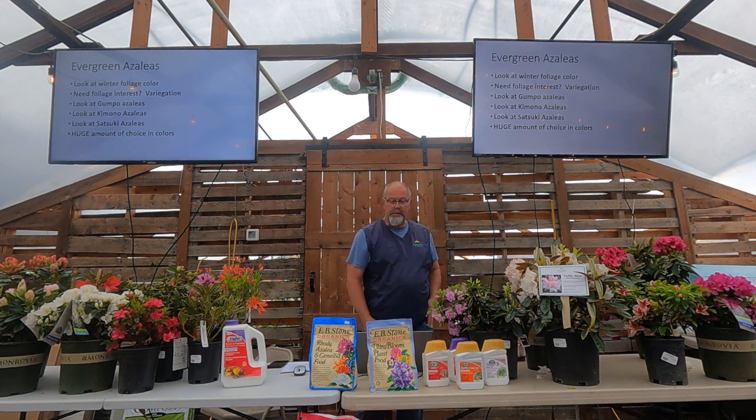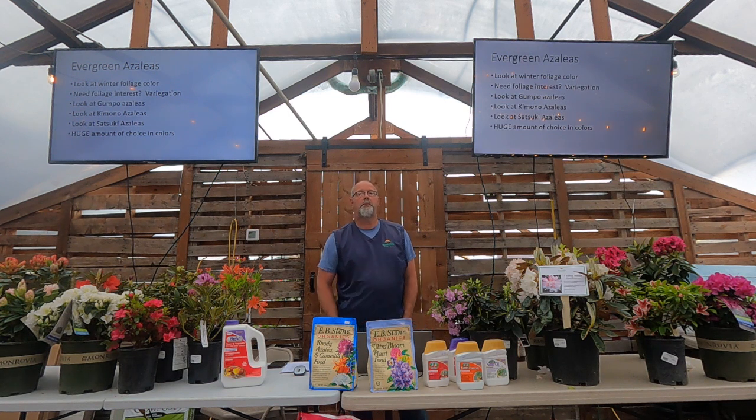We get Gumpo azaleas. Those are a type of what we call Satsuki azalea. So a little bigger flower, a little later blooming, and those are super compact. If you're looking for an azalea that's like a foot tall, and I want white, pink, a couple colors, I'm going to do Gumpos. Those are really small, low growers that you can tuck in on a border, and they will never get very big.